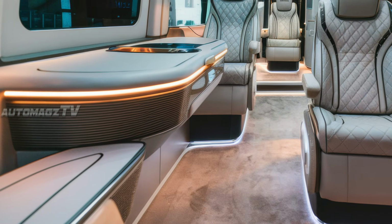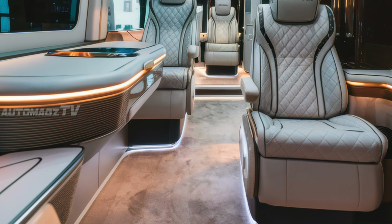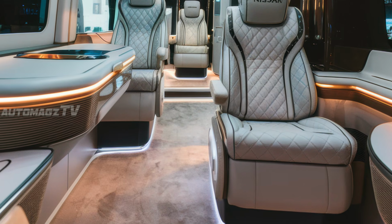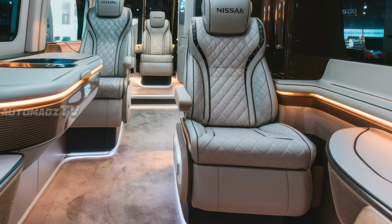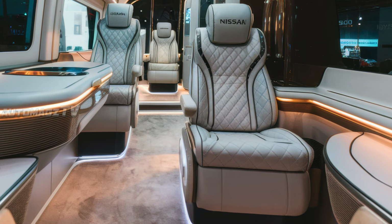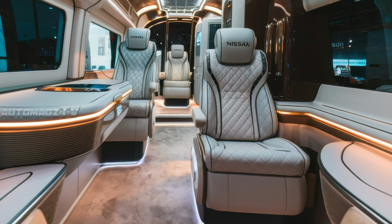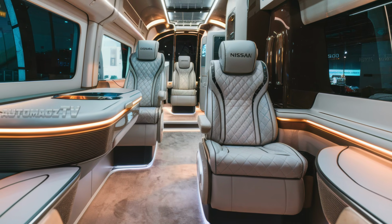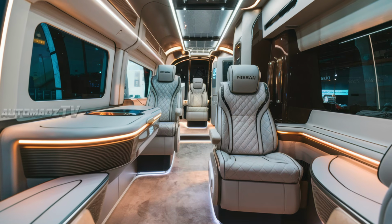Behind the cockpit, the NV350 transforms into a moving home. The living area is designed like a luxury suite, featuring a plush lounge that converts into extra sleeping space, an elegant dining table, and floor lighting to set the mood. Thoughtful wood paneling and integrated storage keep things clean and spacious, even when packed for long journeys.